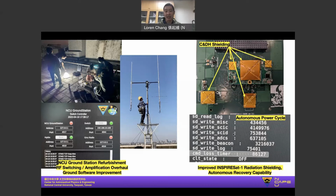Based on the experience of our colleagues in Colorado, the spacecraft flight software also had several mechanisms to ensure autonomous recovery. For example, a command loss timer implemented in InspireSat-1 flight software will power cycle the spacecraft if a command from the ground is not received within some given period of time, during which, in the event this situation occurs, it's assumed that some type of flight software or subsystem anomaly occurred that can be cleared using a power cycle. This has proven to be useful several times.